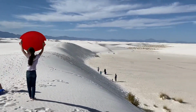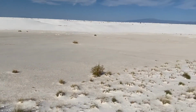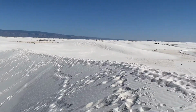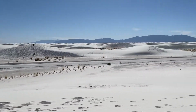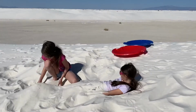I'd recommend staying kind of close to where you parked, or at least where you can still keep an eye on your car. Not because we were worried about theft or anything, but just because you want to make sure you can get back to your car. The dunes really start to all look the same, and even those parking lots and the collection of where all the cars are start to look the same. So we tried to not stay too far away from where our car was parked.